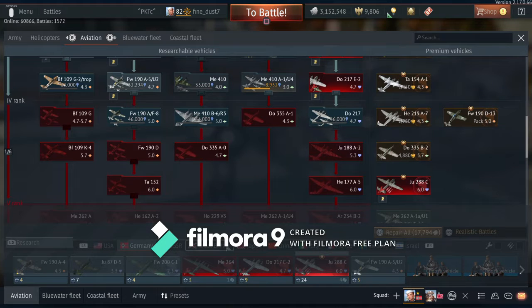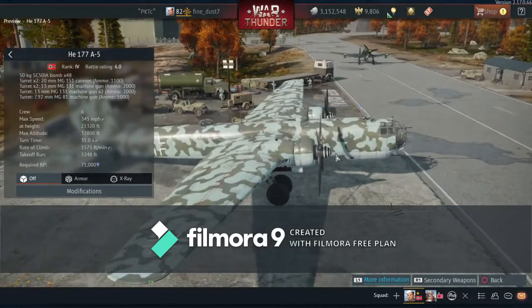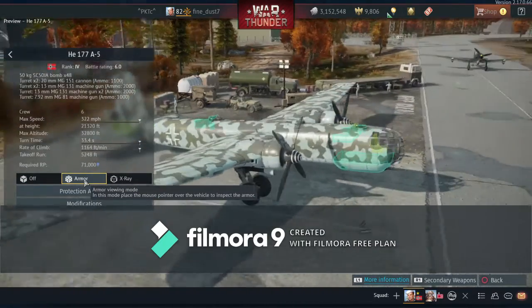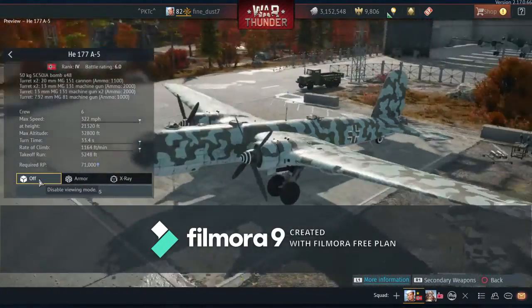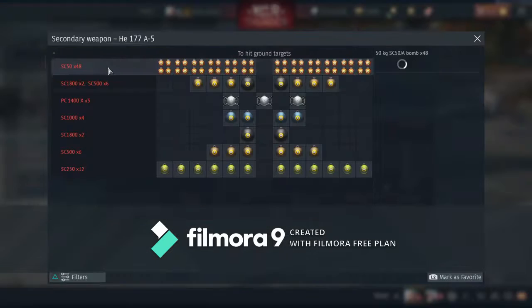Let's see here. This is the other one that I'm gonna have in maybe a couple weeks. The He-177. It's a German bomber. I was reading a thing about them. They used them on the Eastern Front. I don't know if this was the one, but I think it's not all that bad. It looks okay. But bombers are a big target for enemy fighters if you don't have a fighter escort.